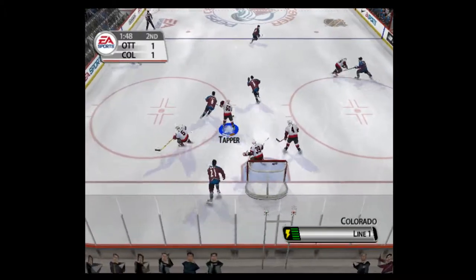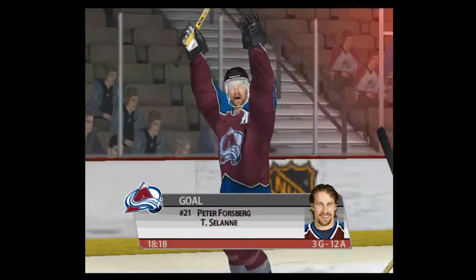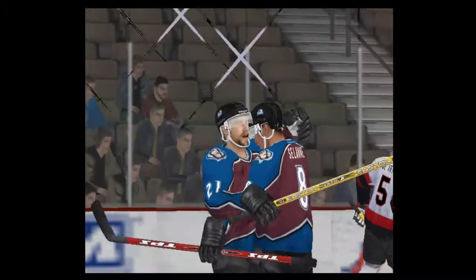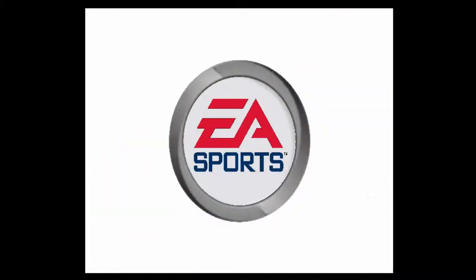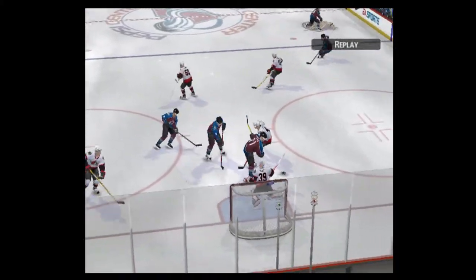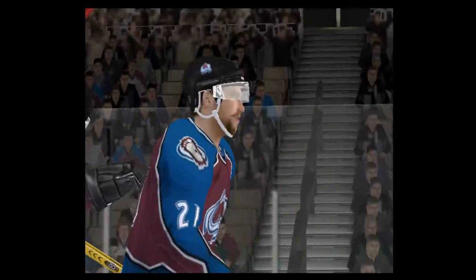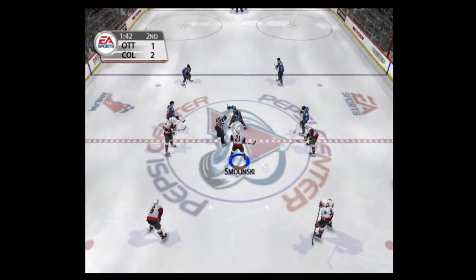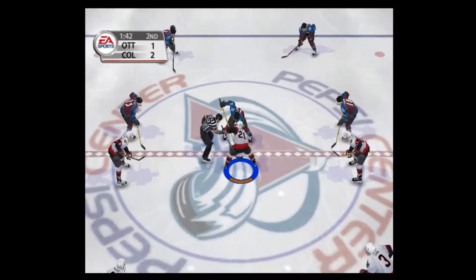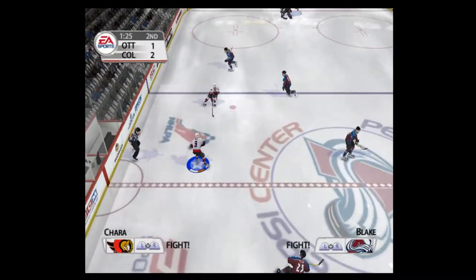Colorado's going to make a change here. Hasek made scores. Leaped into that slap shot and ripped it past the netminder. Ottawa put into a tough spot with that late go-ahead goal. They need to go for the tie here. They don't want to start the third period down by a goal.